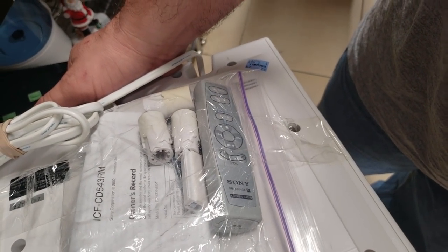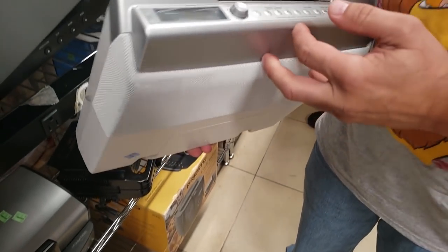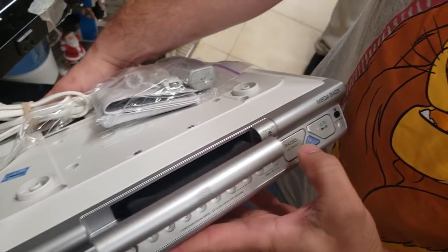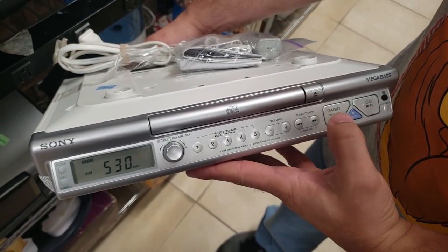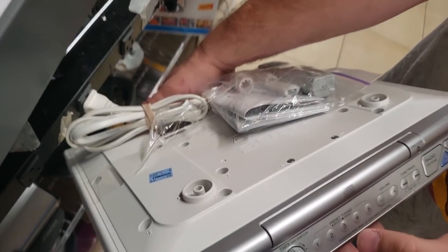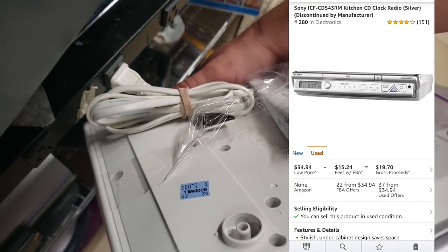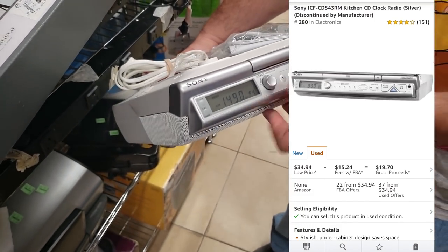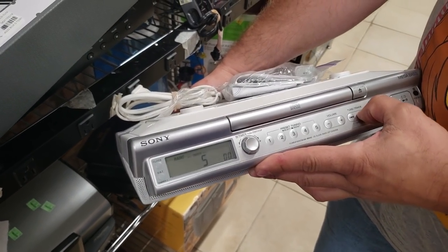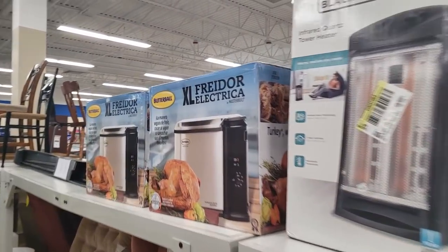Now, you could have seen this a little bit earlier in the video in the last clip or two, this Sony under the cabinet CD player. These go for great money, guys, and this guy's testing it right here. They wanted $5, and it has the remote, all the mount units, all the brackets and everything. Great buy, sells for between $35 and $50. He could probably get more since it has the remote.